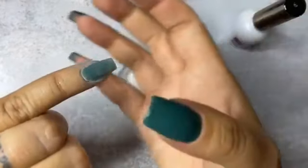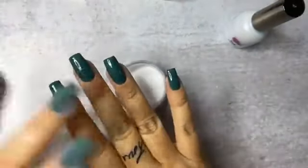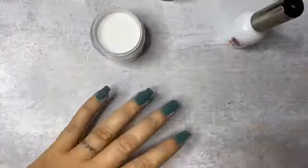So now it kind of looks like the clear is taking the color away, but it's really not. Once you activate it and buff it and shine it, the color is in its pure true form, because this is crystal clear.